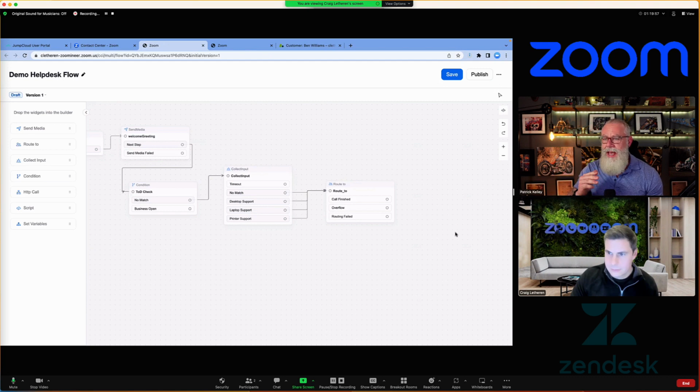I'm under no illusion that it can get way more complicated than this if you choose to. You can really get creative here. Like I say, the way I like to think about this is about the customer journey. What do you want that journey to look like? What applications do you want to interact with along the way?